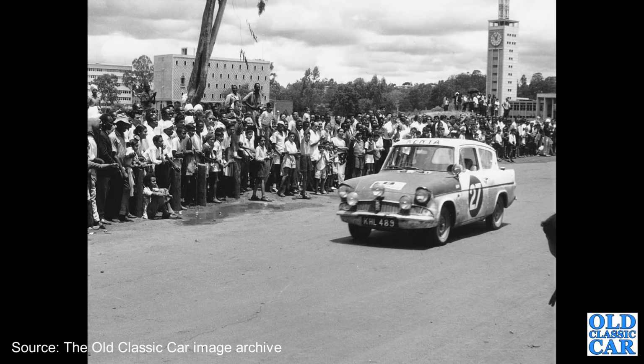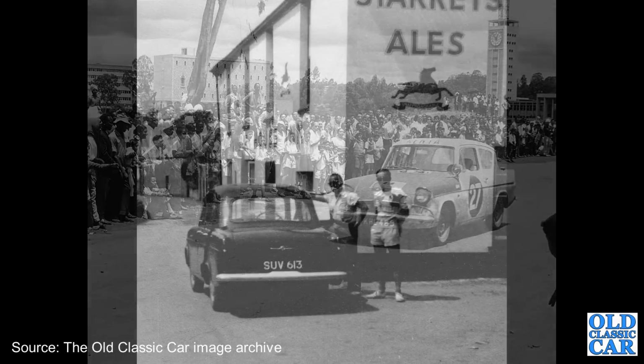Over to Kenya now. This is Nairobi. Someone once contacted me via the main website and told me that this is Nairobi. We've got a rally prepared Ford 105E, lots of extra lamps and a repositioned fuel filler on the rear wing there. Who was driving that one? KHL 489. If you know, please pop a note in the comment section.